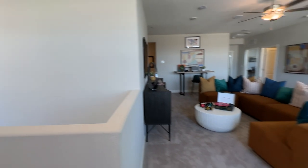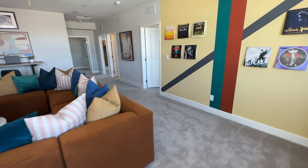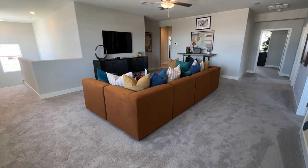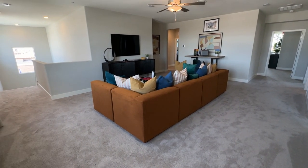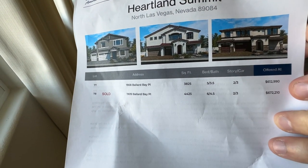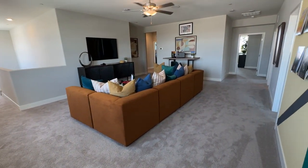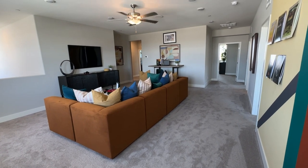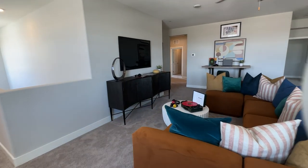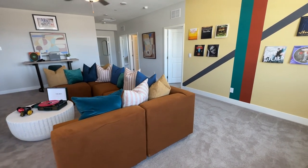Okay, little pitch right there, but check out this loft. Stunning, very spacious. Now, the price on this one is gonna be somewhere, they just sold right now a lot, as you can see, 672, but that is a corner lot. It had a huge backyard. So this one, you're probably looking at around 730 to 740 out the door, maybe 750 max for a regular lot, similar to the model home. But if you get a corner lot, you're probably gonna have an extra premium on that lot. So keep that in mind.